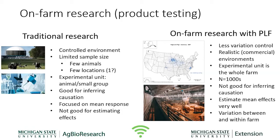But the fact that we can potentially treat each farm as an experimental unit and measure the response in thousands and thousands of farms would, in and of itself, provide a very good estimate of the average effect of the treatment. Now, maybe this is not good for inferring cause and effect. That still will have to be done under some control environment. But once we know that there is an effect, to estimate the size of the effect, this will be much more effective than trying to, let's say, run experiments in an experimental farm.